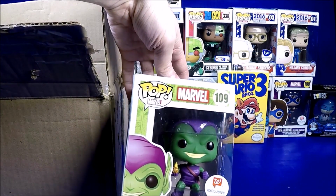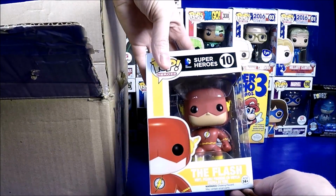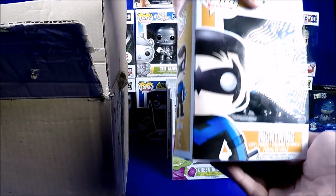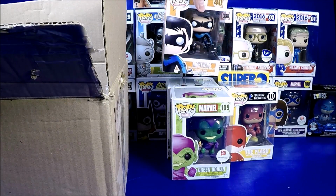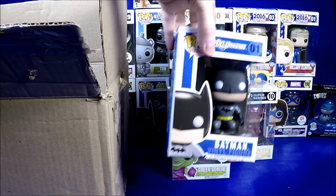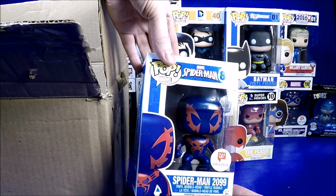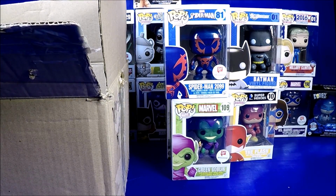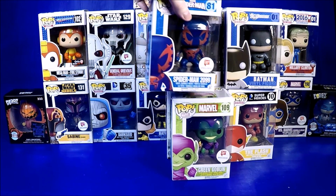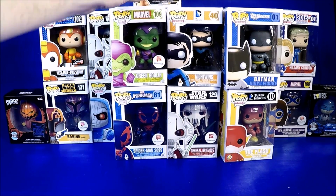I got Green Goblin Walgreens exclusive. I got regular Flash. Got a Nightwing. Got Batman. And I got Spider-Man 2099. So for $7 a piece, that's not bad. Again, a few of these are duplicates. I get $10, $15 each. Get a little bit of my money back, and then I add more to my collection.